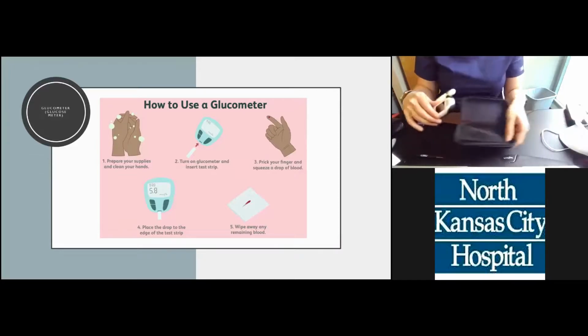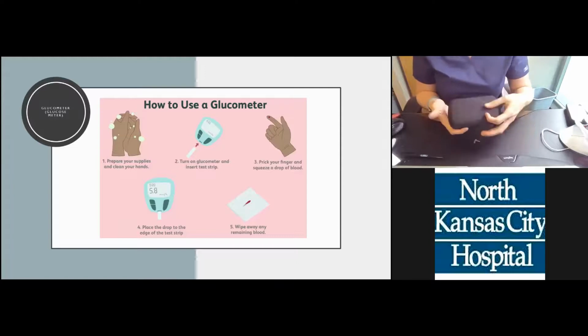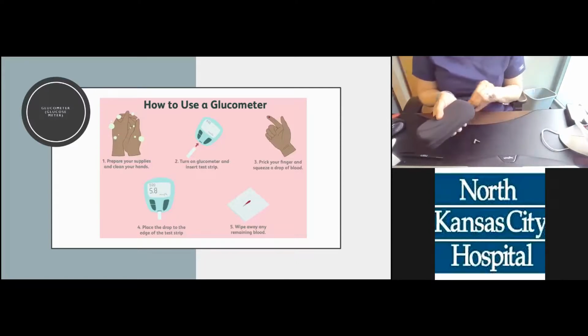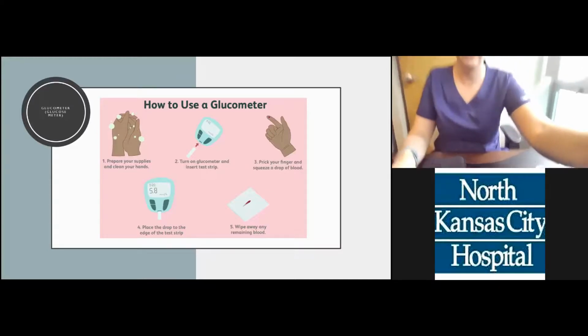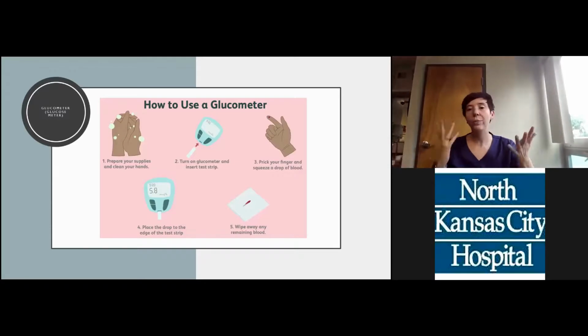They come in these black cases, which you will inevitably lose in between your couch cushions. But this is how you use a meter. Okay. So I hope that helped explain how to check your blood sugar with a meter.